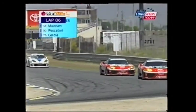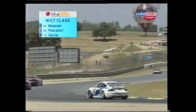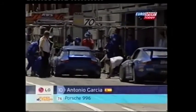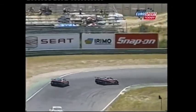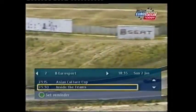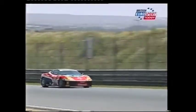In the NGT class, Porsches and Ferraris are still battling, running line astern, the 2 Ferraris, but it's Sasha Masson who leads, Christian Pescatori second, and Antonio Garcia in a Porsche in 3rd spot. That means the Ferraris are again having a difficult time, but in the pits is Antonio Garcia, the Spaniard who raced here last year when the championship came to Spain, having the second drive in that new RWS Motorsport car. And it looks as though it's not doing him any good at all. He is out of the race in the pits at the moment.